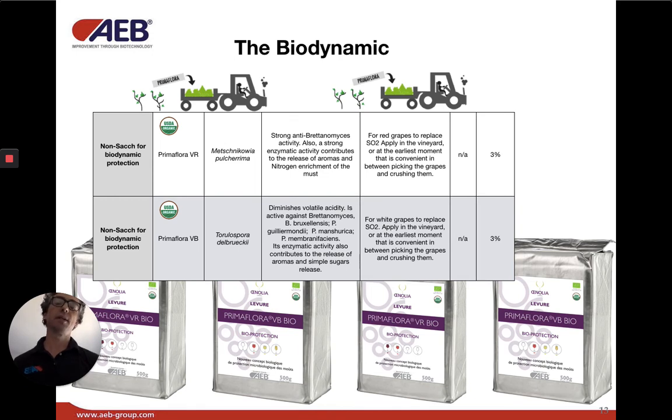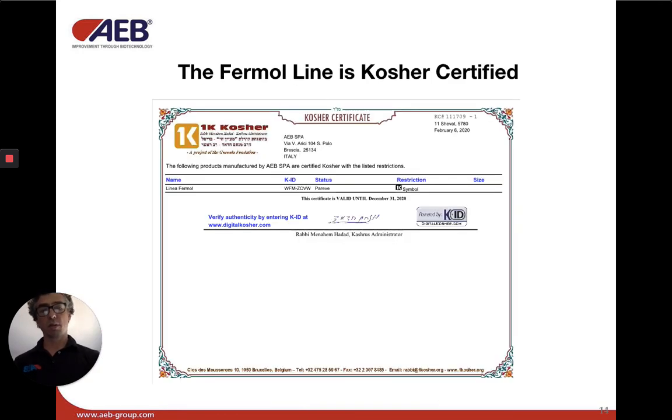This is a yeast that you can use in lieu of chemicals to protect your grapes, your must. In the mechanical harvester or at the receiver, it will consume oxygen. It will also compete against Brettanomyces, against lactobacillus, so against all those microorganisms that you don't want in the media. And to finish, all these yeast are certified kosher, so they're available with this particular certificate.